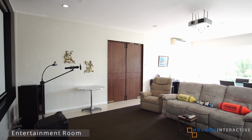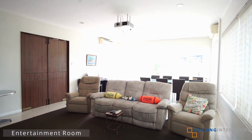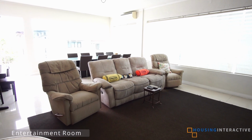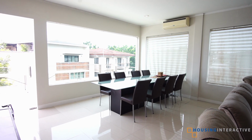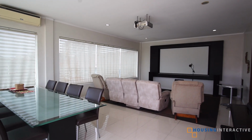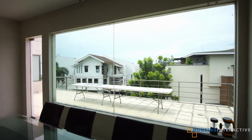Here's the best part, the entertainment area. Can be used for your family movie marathon or KTV nights with relatives or friends. Also has an 8-seater dining table. And it has access to the huge balcony.